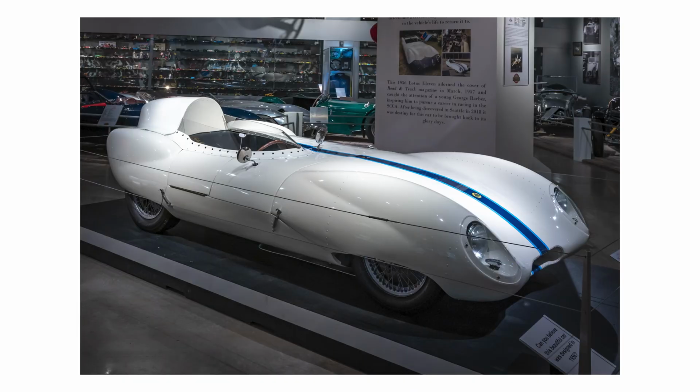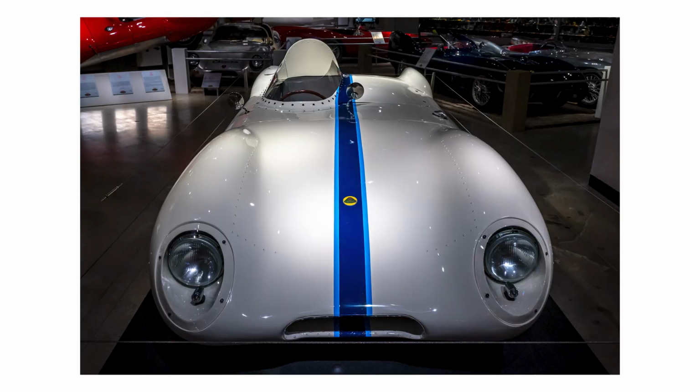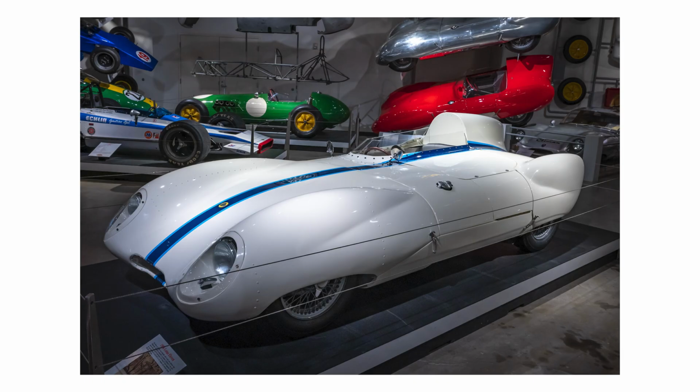This 1956 Lotus 11 adorned the cover of Road and Track magazine in March 1957 and inspired a young George Barber to pursue a career in racing. It was discovered in Seattle in 2018 and has been brought back to its glory days.